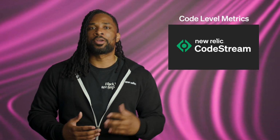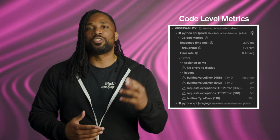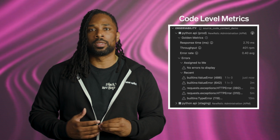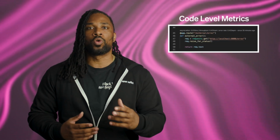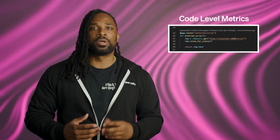While you could always see how your applications were performing in the CodeStream observability pane, now we've supercharged that feature so you can see how the code you're working on is performing in production in your IDE. And we call that code level metrics. It lets you see golden signals like response time, throughput, and error rate for the last 30 minutes of the method you're viewing on screen at that moment. Python is generally available with .NET and Ruby in public preview, and Java and Go are coming soon.